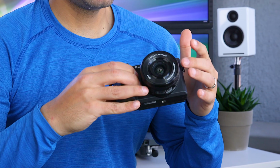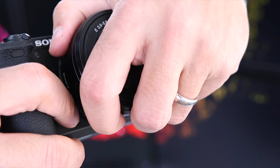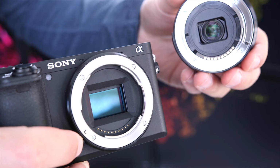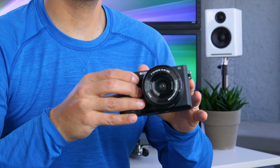But regardless, this is where the advantage of having interchangeable lenses comes into play. Because if you want a faster lens, if you want to go wider, if you want some more telephoto, you can just buy additional lenses and then swap them out. And there are some nice options both from Sony and other vendors. Now, not as many as you would for a Canon or a Nikon camera, but there are some really nice options, especially at the higher end.